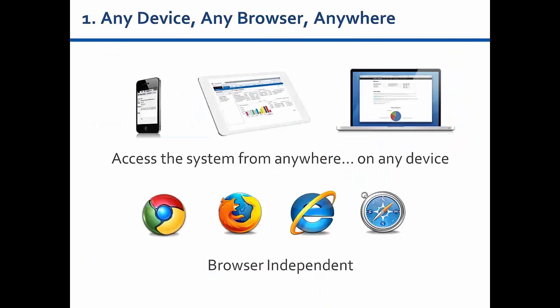So I'm going to go through a few of the reasons why it's a good idea to use a system designed for mobile. One, you can access it on any device using any browser anywhere that you have a web connection. There's no longer issues with Apple versus PC or getting to it on an iPhone, Android, tablet, anything like that. There's no compatibility issues with Internet Explorer or Firefox or Safari. No matter what you have, you can get to our application.